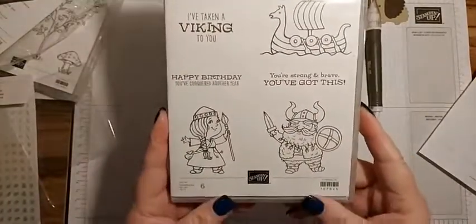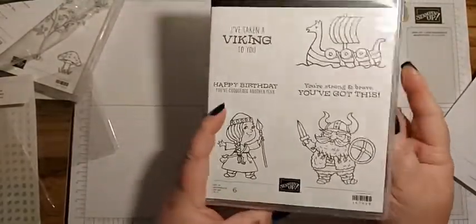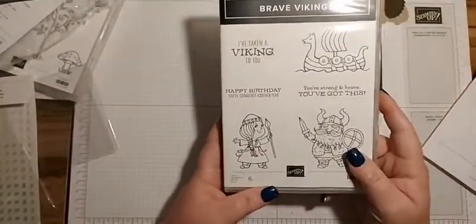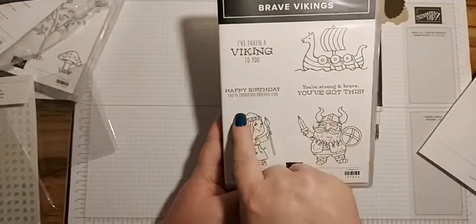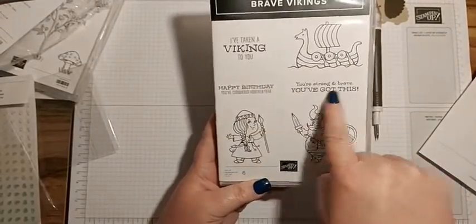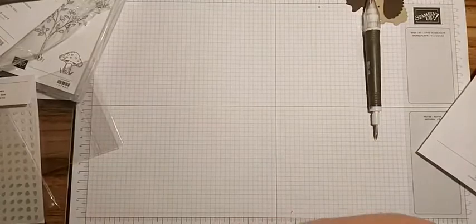And then because, you know, I had to. I always say that my husband is a Viking because he's got a ginger beard. So I gave in and I got the Vikings. I've taken a Viking to you. Happy birthday, you've conquered another year. You're strong and brave, you've got this. So I really like them, and I do a lot of kids' cards, so it's all good.